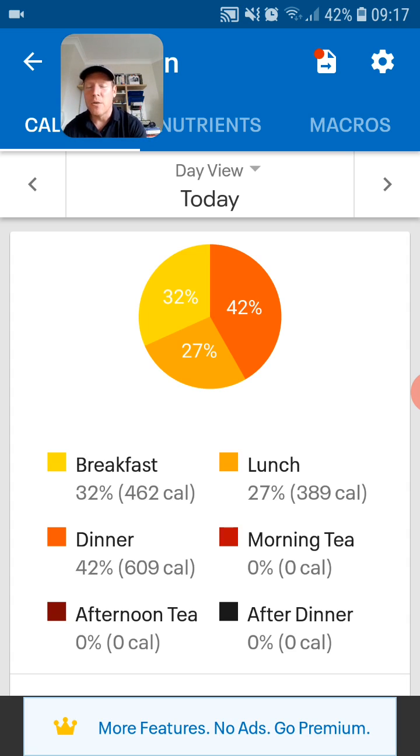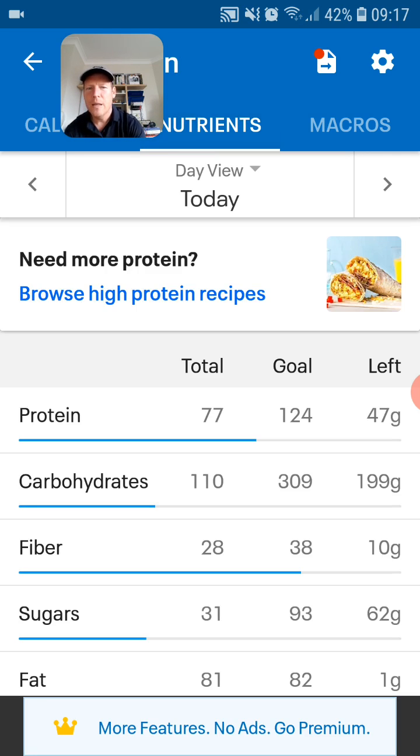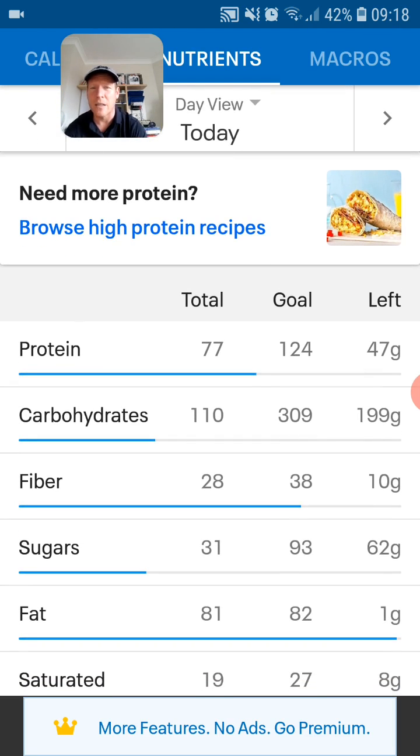What I'm going to do then, you'll notice up the top I've got calories, nutrients and macros. We're just going to go to nutrients. In here it's got some of the common ones like proteins, carbohydrates, fiber, etc. For today, the goal for me, based on what I've entered, was that I needed to hit 124 grams of protein. Reviewing this, I can already see I'm not hitting my protein targets. I'm not hitting my carbohydrate targets based on the training schedule. Same with fiber.